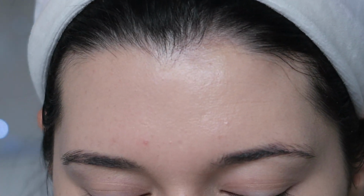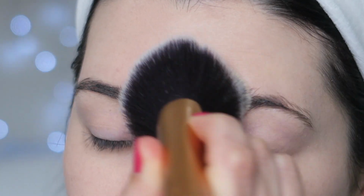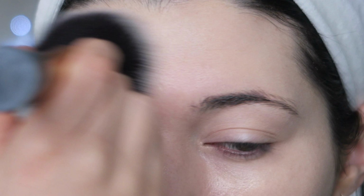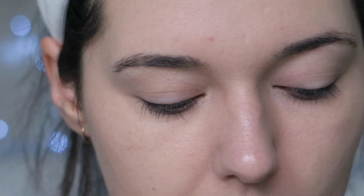Smoother and healthier, less unhealthy. So even if I put a bit of powder on this side here, you can see that the fine lines are less visible now and it generally just looks nicer. So yeah, I don't know about using this without powder, because I feel like for me specifically it looks so much better with a powder on. But yeah, I don't know.